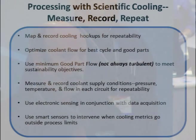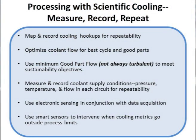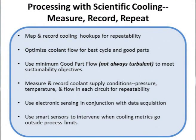Electronic sensing and this collaboration with RJG and eDART kind of plays into this. It's easy to collect data and to keep your process on track with automation that is afforded by the electronic sensing and data acquisition. And the smart sensors also have built within them the electronic flow meters that we make, which have programmable alarms that can trigger an alarm or shut something off, shut a press off if you wanted to go that far, or maybe keep you from starting a press if somebody forgot to turn a cooling circuit back on.